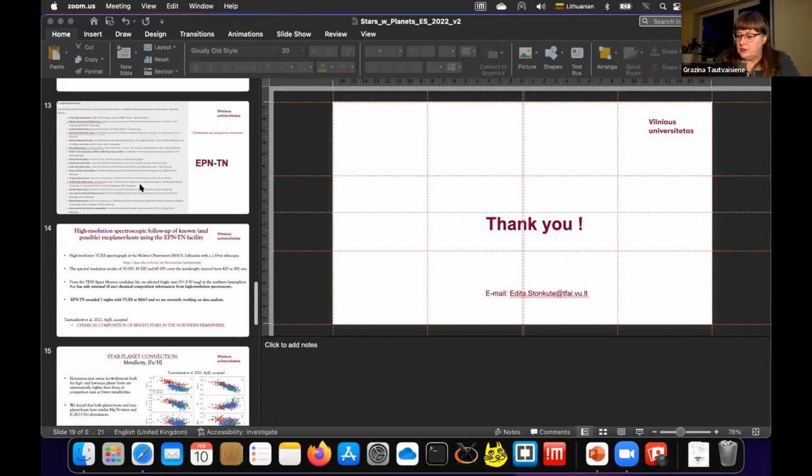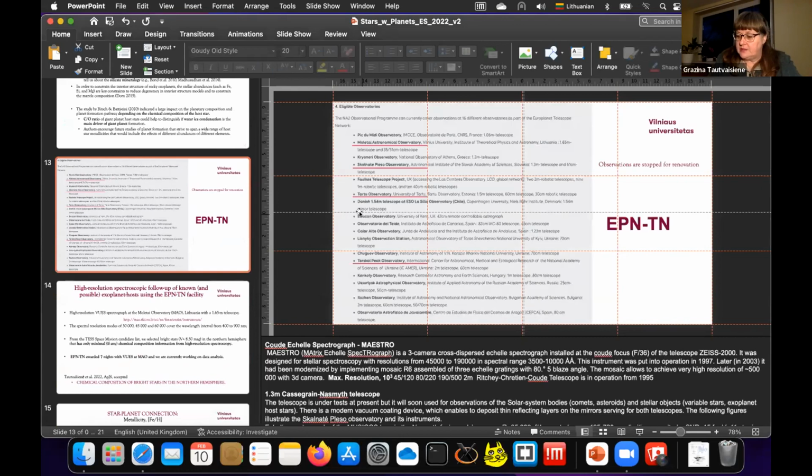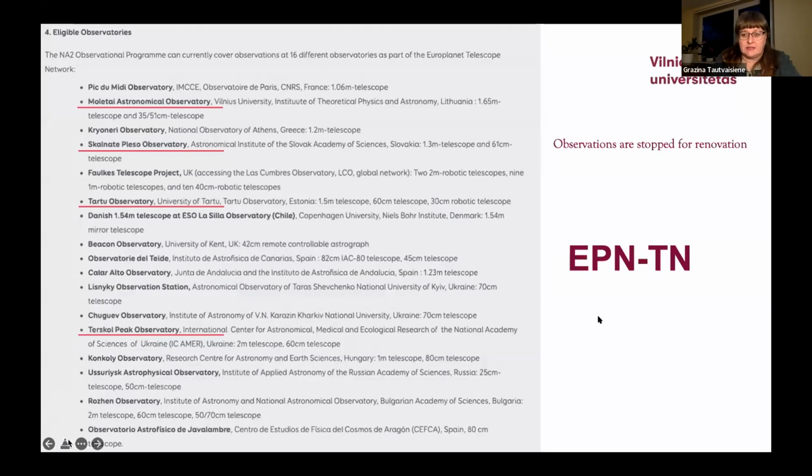Andrei Kovacs is asking, are the Europlanet Telescope Network telescopes suitable for follow-up observations and determinations of stellar parameters, chemical composition, or can they also be used for radial velocity observations in support of Gaia SG4, deriving planetary orbits and masses? So what about radial velocities?